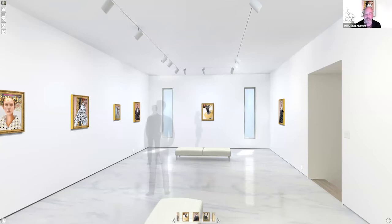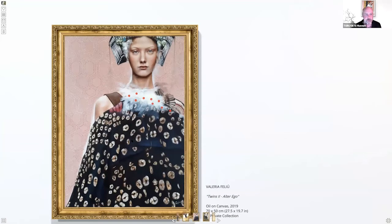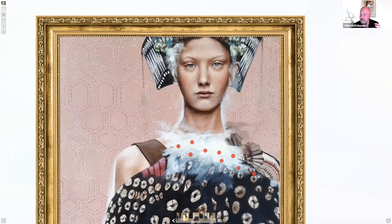When we look at this painting, for example, Twins 2 Alter Ego, this is a great example of what you do in many of these works. You obviously have the very detailed face, but then you have these wonderful textures and patterns, not only in the outfits of what they're wearing, but also these backgrounds, these beautiful wallpapers. What is your inspiration on that? If you look at here, you can really see the intricacy of your work and how you've created these amazing textural aspects. Yes, that's right. Well, patterns, I have a big love for patterns.